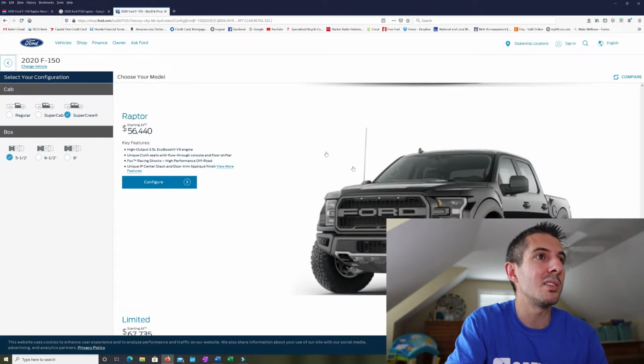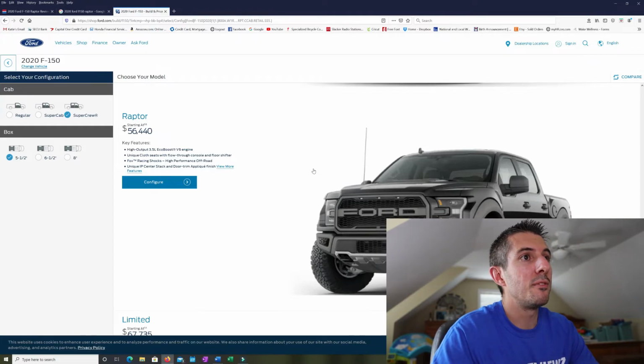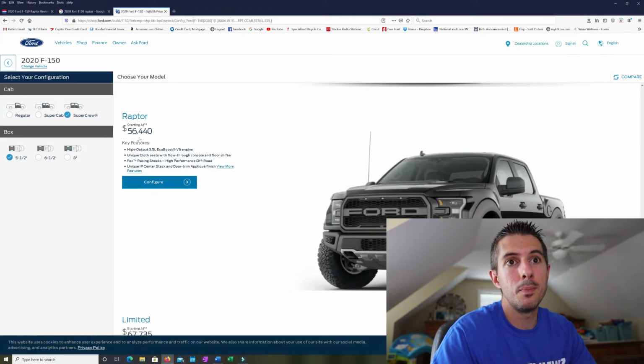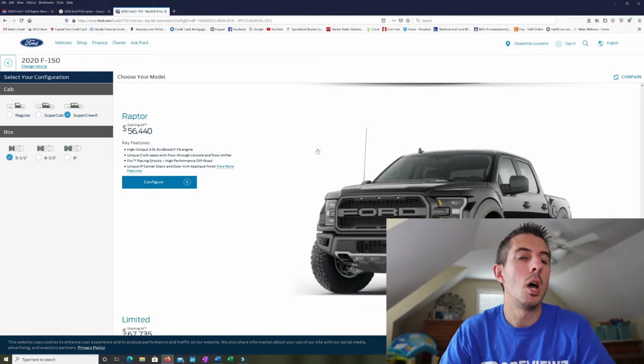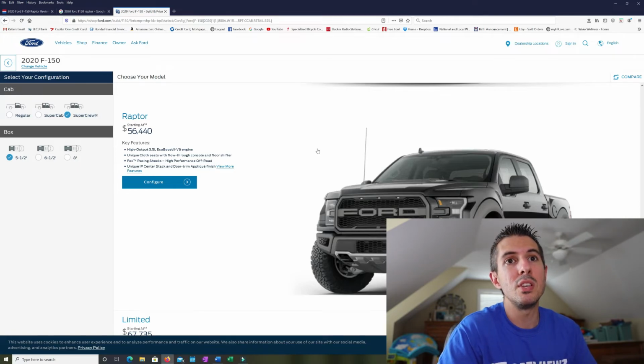Looking on the Ford site, the base starting price of the 2020 Ford Raptor crew cab is going to be $56,440. Okay. Besides the Tremor, that's the most expensive. This truck actually is not the most expensive fully spec'd. That Tremor with the diesel is still going to be more expensive.